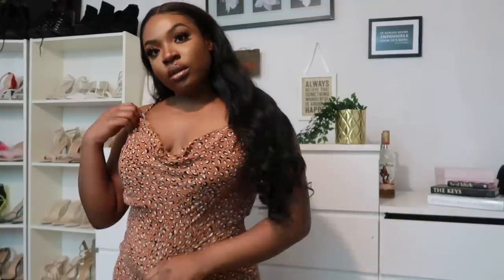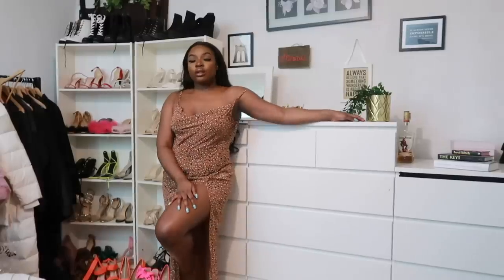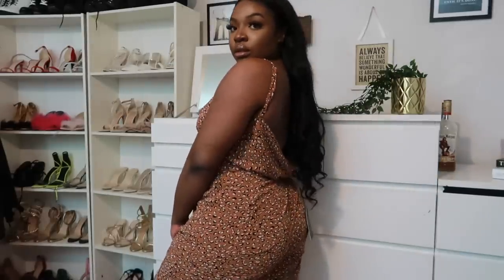It has a bit of a cowl neck and there's also a split in this dress. Thigh high, love. Oh my gosh, the thing I love about this dress so much is that it drops at the back and it's just fucking unique. I love it. Very, very sexy.